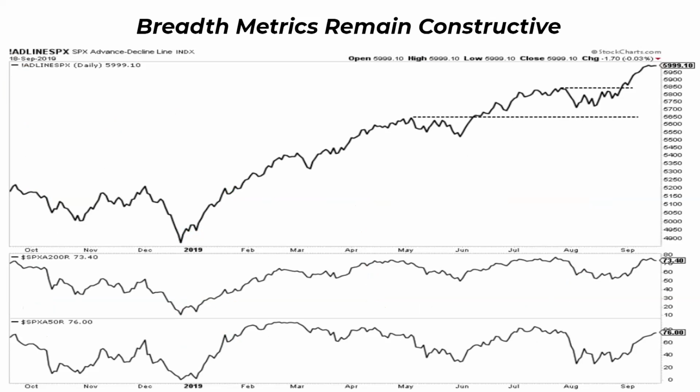Breadth metrics continue to improve. Every Thursday, we look at the breadth dynamics in the marketplace to get a sense for the odds of the S&P 500 continuing to rise, or if there are some warning signs out there. And now breadth metrics remain constructive. The advance-decline line is still trading near all-time highs.